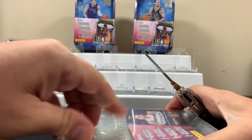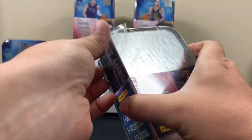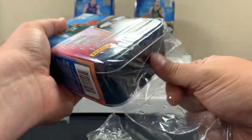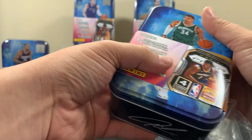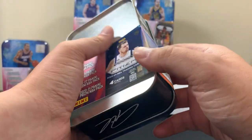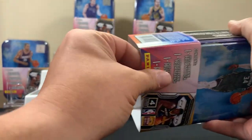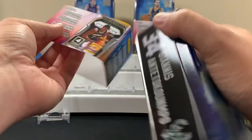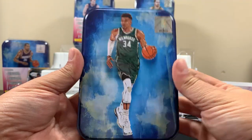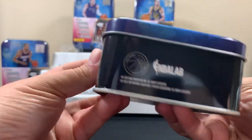So, yeah, I don't know basketball that well to say who the rookies are that we're looking for out of each pack, but I'm sure something will stick out for us. Wemby's in the first one. Yeah, Wemby obviously would be in the first one, and there are some other good players. I'm pretty sure Anthony Edwards would have a rookie card. But yeah, pretty cool. Nice little look at the tin. I like how this one's off. Yeah, cool little tins.